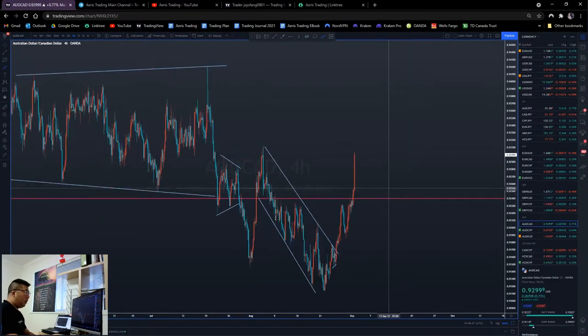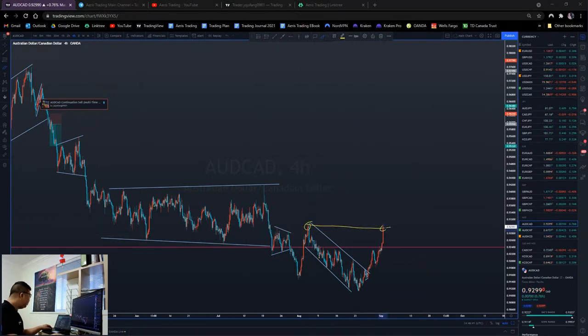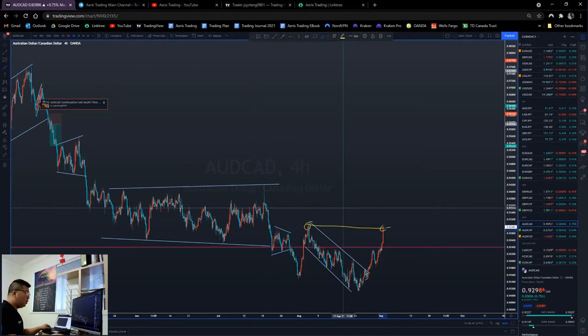Aussie CAD, yeah, Aussie CAD is pushing up. I think some of you guys maybe got in on the buy here, I'm not sure. Looks like there is this kind of descending structure. We're pushing up now. I think the only thing you need to worry about is we're at this potential high. You want to see price either break above the high and continue, right? That's what you want to see.